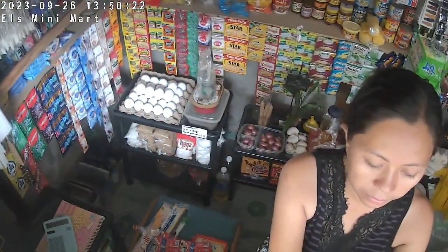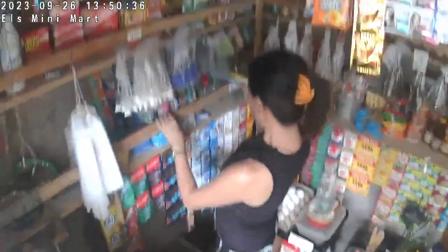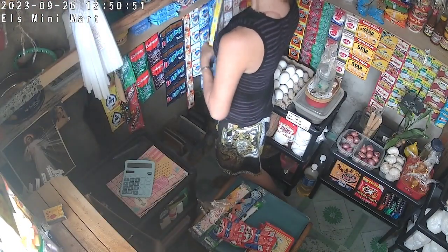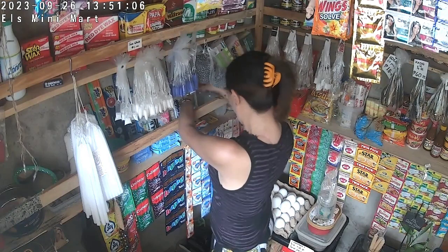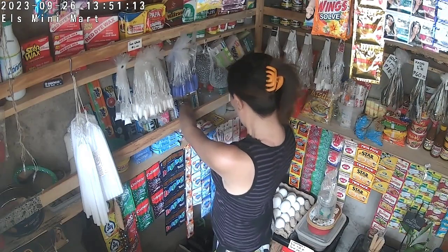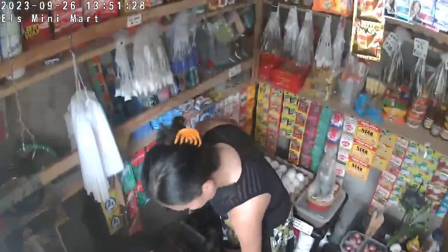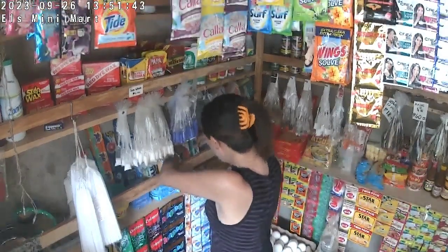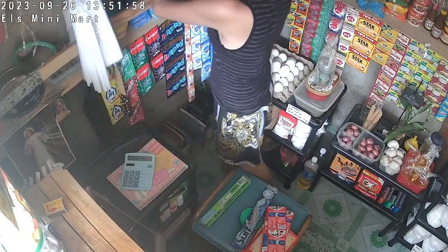So this time, I turned the camera to the left side because I display here now a bar soap. This is the area of soap, detergent and powder. I have only 8 kinds of bar soap, and every kind, I have 2 bars. And the most sellable bar soap is Surf Bar and also Champion Kala. I have also Tide, Pride, and Speed.